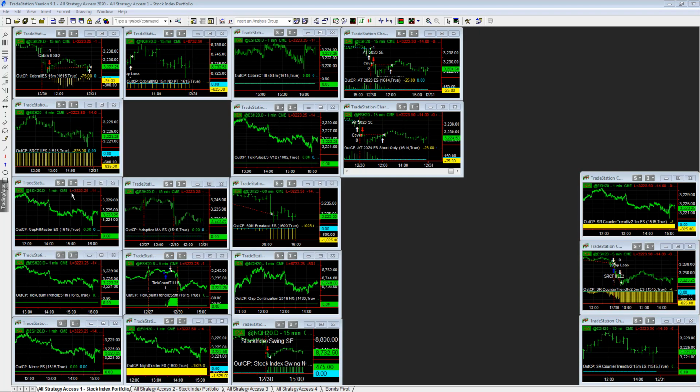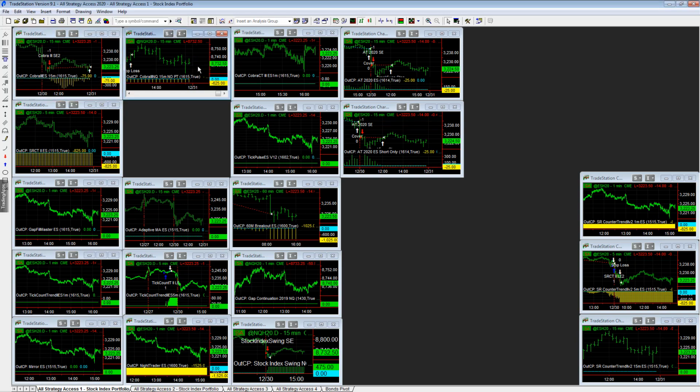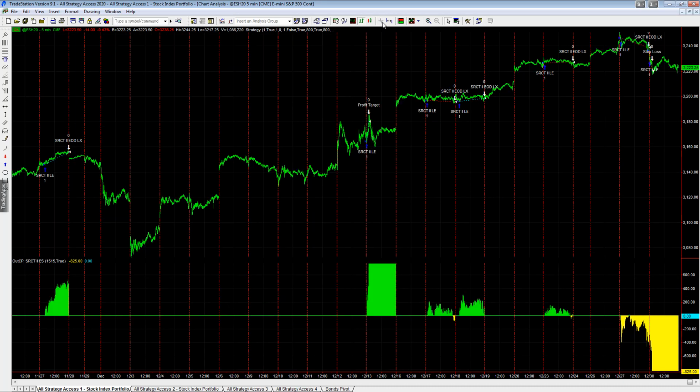Losses across the board today in the stock index portfolio. I want to show you the results for that. You see the trades on here: Cobra 3, minus 75; Cobra 3 NQ, minus 625; SR Counter Trend 2, E-mini S&P, minus 825.